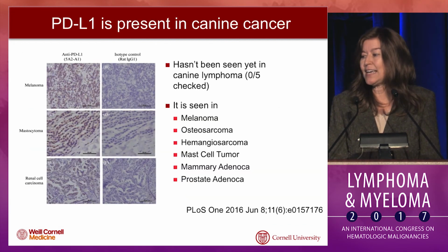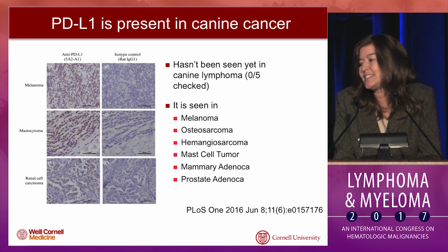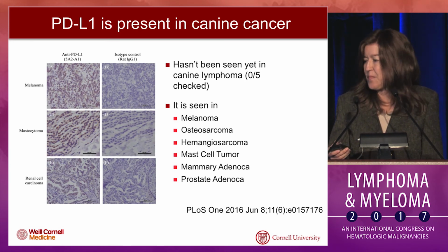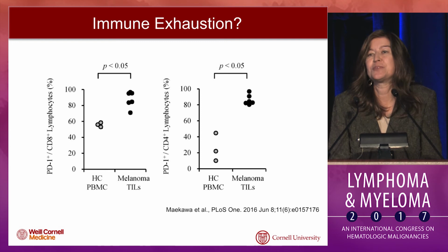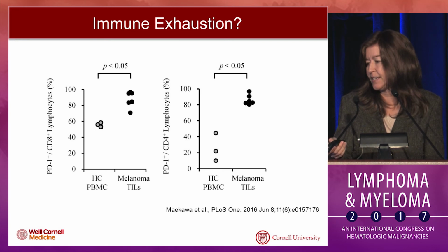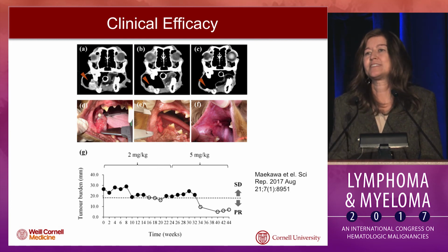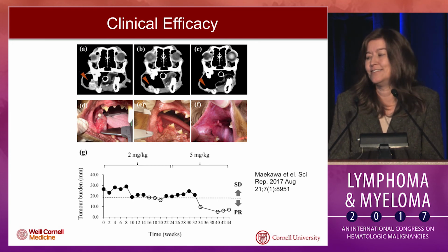But looking at PD-1 and PD-L1, because that's the one everybody's interested in, it's been shown that PD-L1 is present in canine cancers, upregulated. It's not been shown in lymphoma yet. We're working on that. It's also been shown that PD-1 is upregulated on the tumor-infiltrating lymphocytes. This is in melanoma. It's showing that the melanoma T cells are upregulated for PD-1 compared to the peripheral blood cells of a normal dog. And then, this is just anecdotal at this point because it's still early days, but we have PD-1 inhibitors just in dogs, just like in humans.